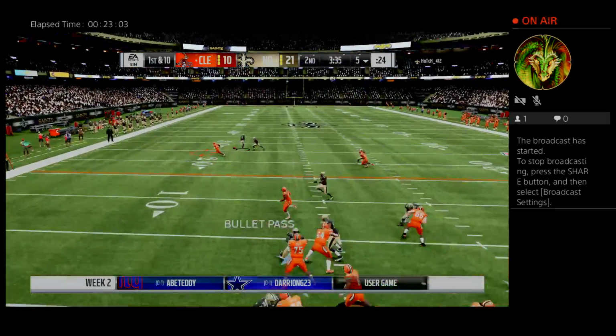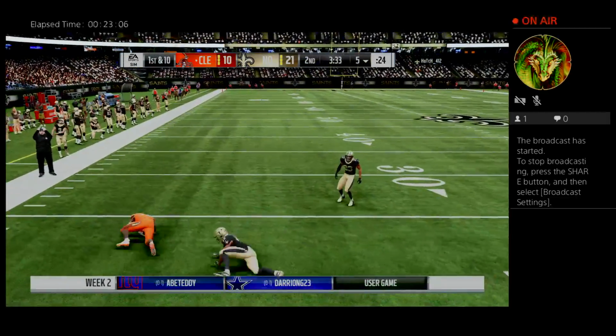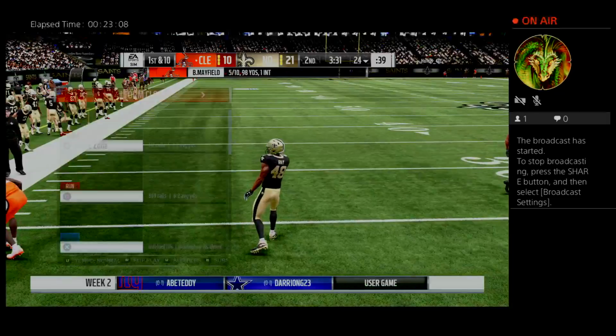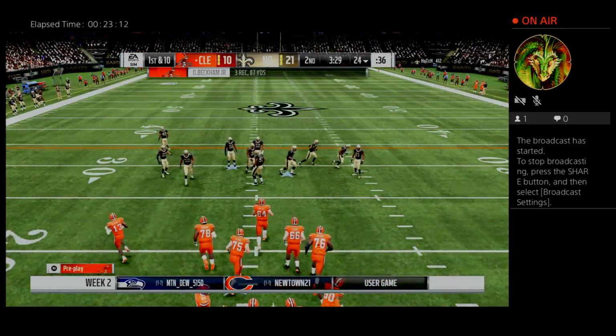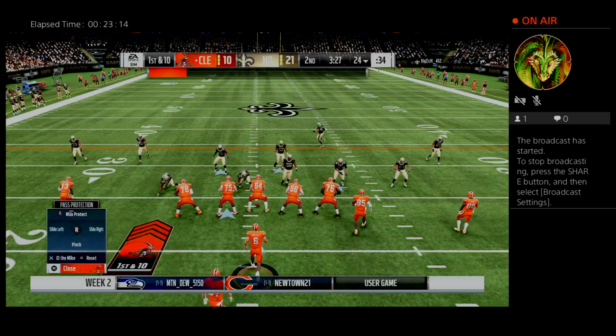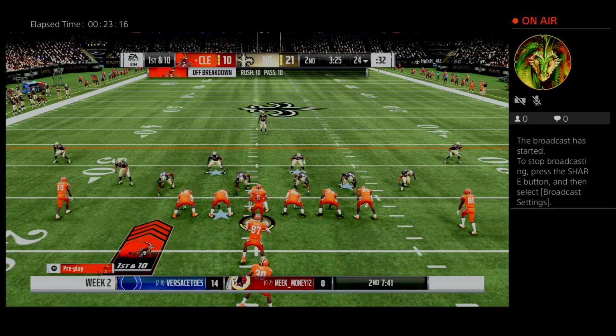Following the interception, Mayfield. It's caught. Beckham. And he's dropped just shy of the 25 at the 24. The drive starting play, a good one. Give him 19.